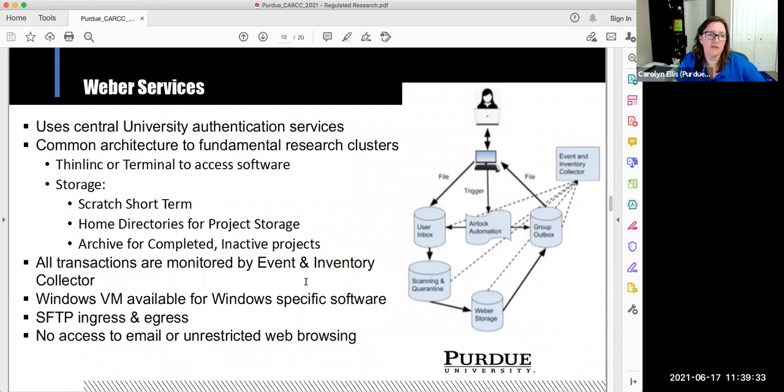So our current cluster is very similar to much of the items we do regularly, which has cut down tremendously the amount of support time and hand-holding that the AWS system has required. So we do have virtual machines for the Windows environments.